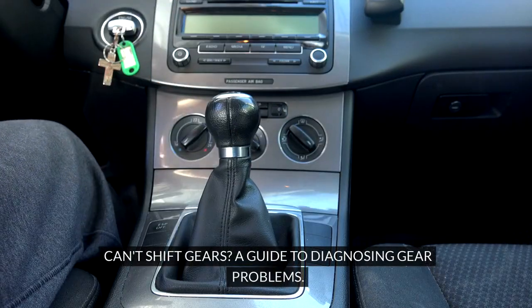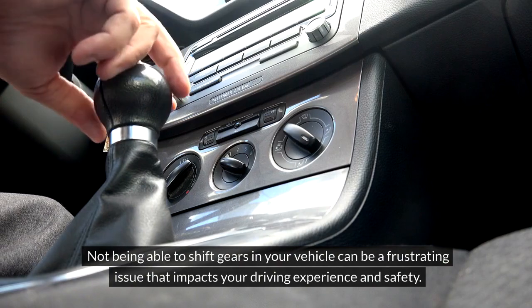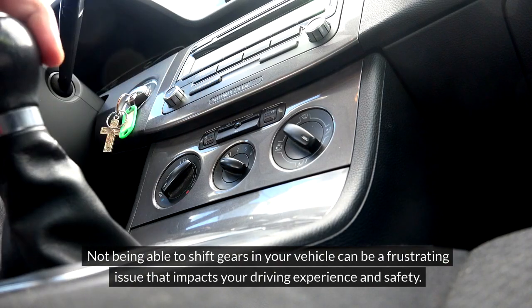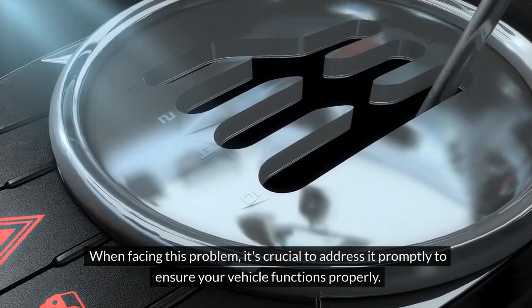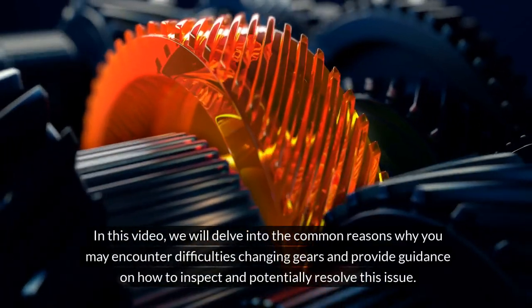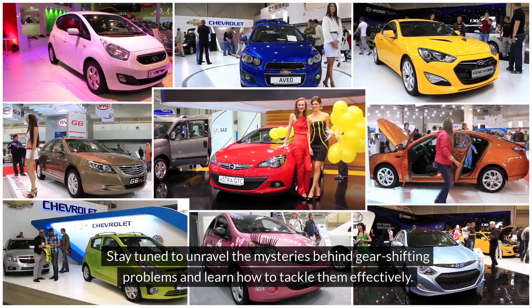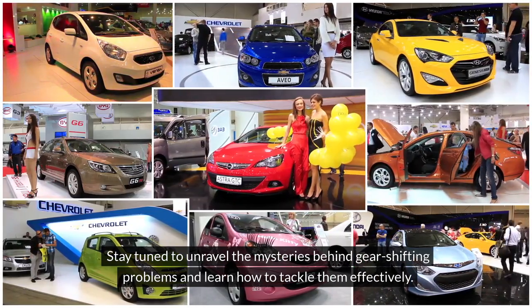Can't shift gears? A guide to diagnosing gear problems. Not being able to shift gears in your vehicle can be a frustrating issue that impacts your driving experience and safety. When facing this problem, it's crucial to address it promptly to ensure your vehicle functions properly. In this video, we will delve into the common reasons why you may encounter difficulties changing gears and provide guidance on how to inspect and potentially resolve this issue. Stay tuned to unravel the mysteries behind gear shifting problems and learn how to tackle them effectively.